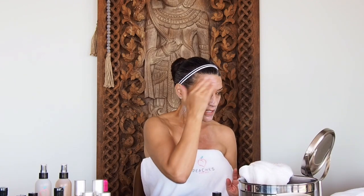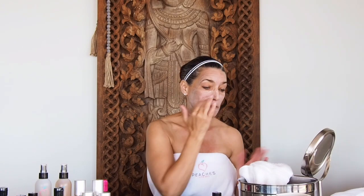What I like about it is it just makes me feel like it's getting rid of all of that film. It's helping to get rid of any dead, dry tissue that I've accumulated during the night that's going to make me look tired or make my wrinkles look deeper or give me brown spots, all of those things. That's just dead, dry skin.